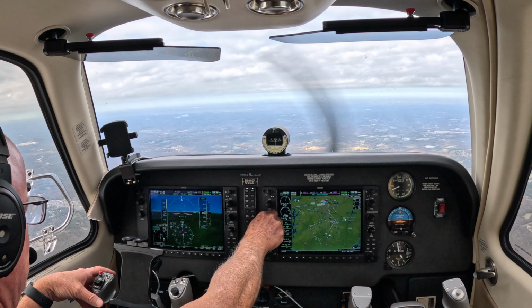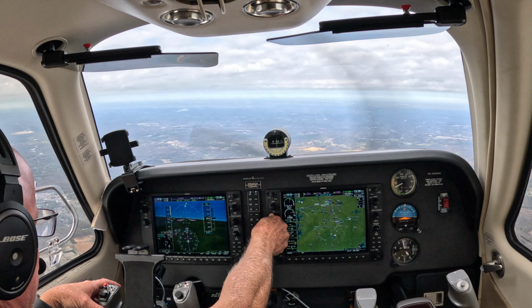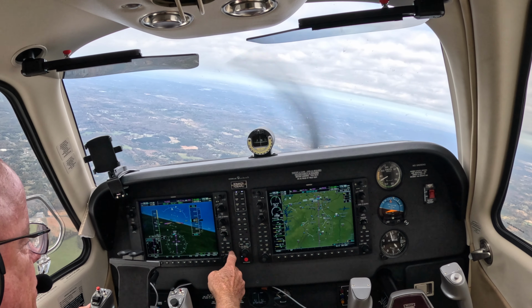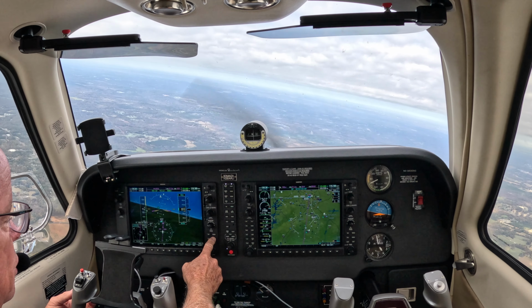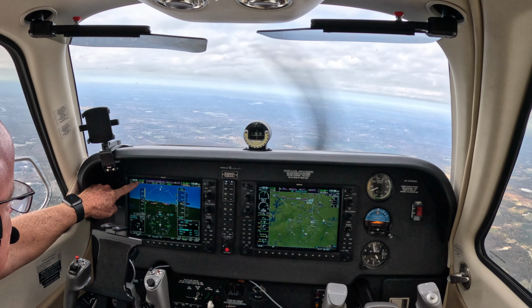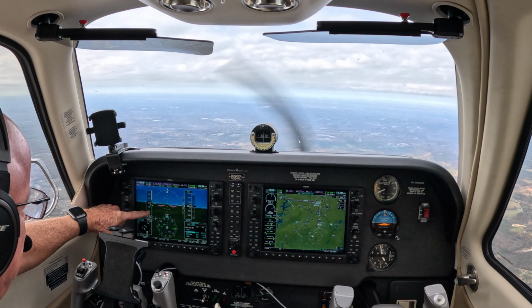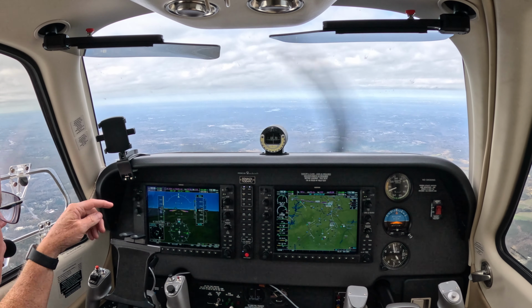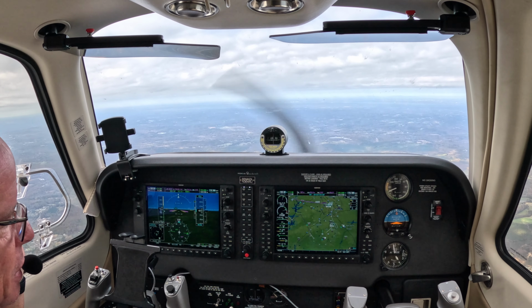All right, we're in heading mode 320. That would be my clue right then to hit, we could activate the approach. So I hit procedure, activate vectors to final. It tuned it. It hasn't identified it yet, but it's got it tuned. Inbound course is set. All good. When it identifies it, it'll type it in up there.